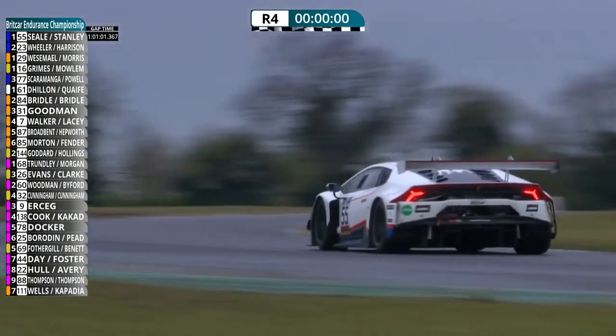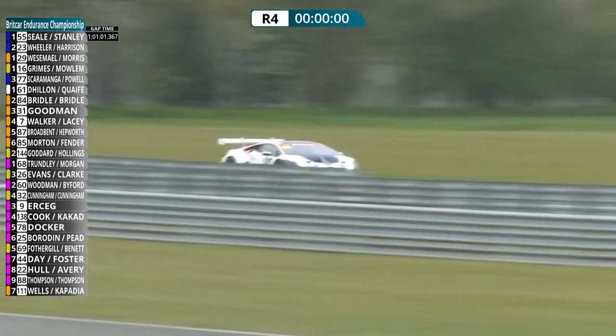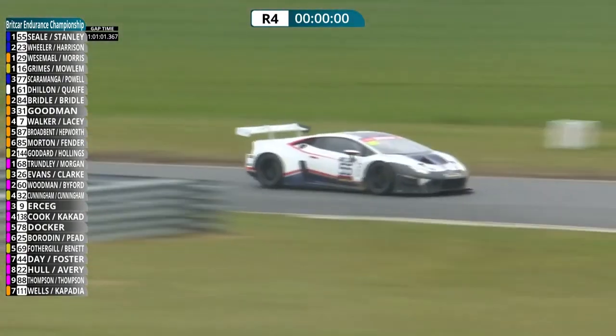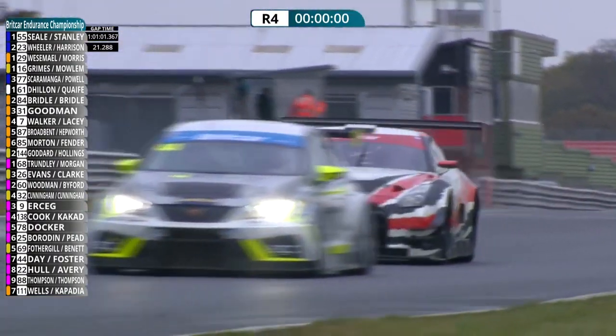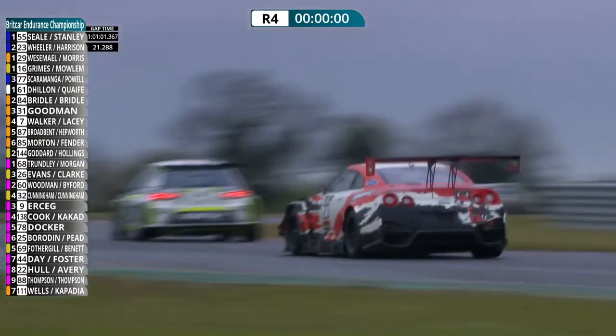Superb from JMH Automotive. Second place is going to be Fox Transports, the Wheeler Harrison Nissan GTR. They will come over in second place, 21 seconds back. There he is. Well done, Danny Harrison. A terrific battle early on with Jamie Stanley after the safety car.